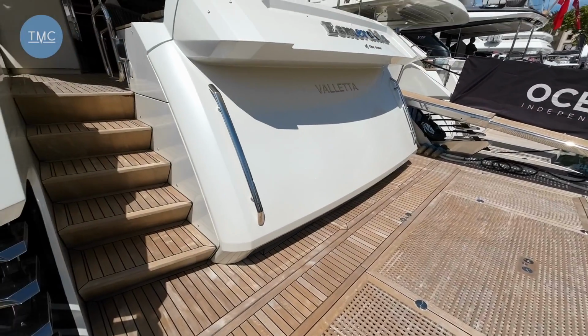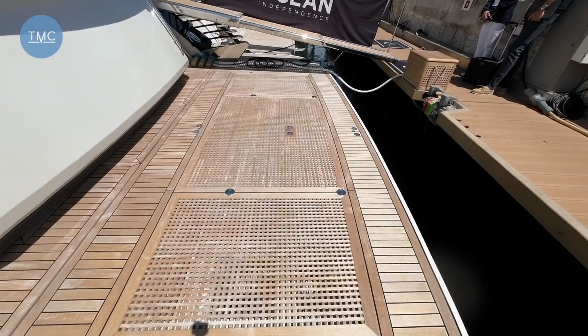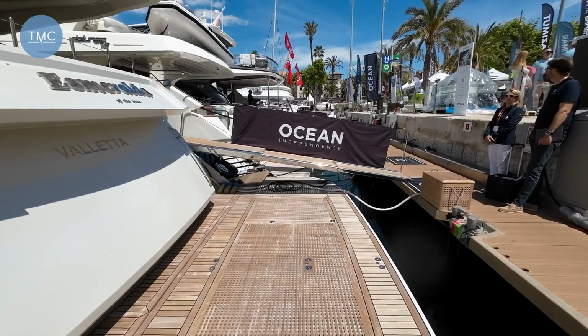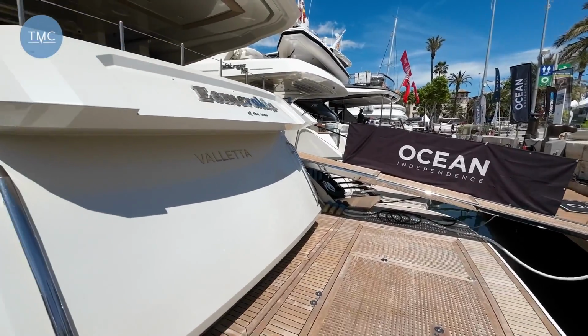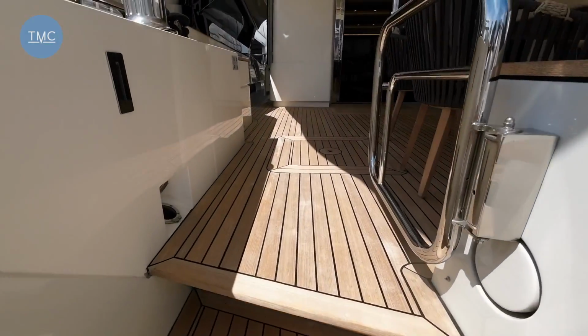Big tender garage on this one, so it'll take a Williams 425. Obviously your jet skis and bits and pieces will happily sit out here. That's all hydraulic, and obviously your passerelle there for getting on and off if you're in the Med. But let's go up these stairs and start off in the sort of rear cockpit area.